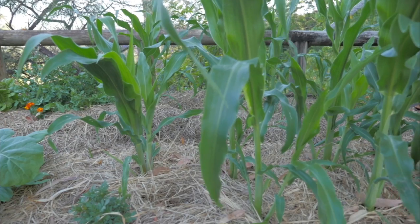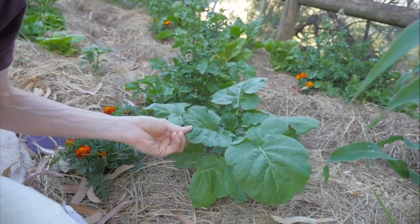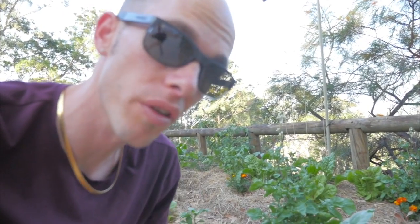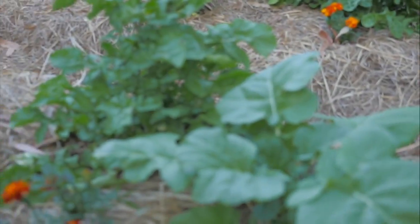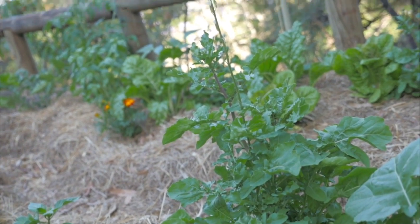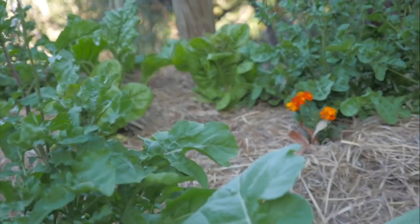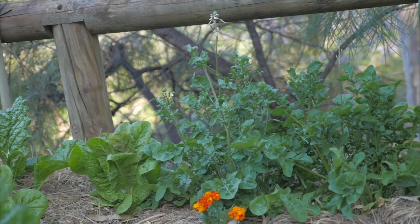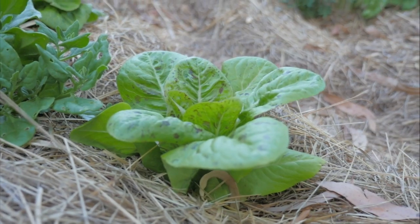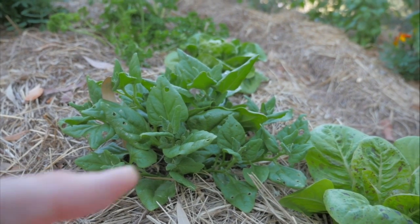Ew. Okay, so after the corn, we have some mustard greens down here. Mustardy. Not very strong, though. Next to that, we have some rocket. It's starting to go to seed. See how it's shooting up in the middle there? Here we have more marigold in the background there. More rocket in the background too, and a little lettuce. This guy is some sort of chili plant. Lettuce. This one is Warrigal greens, which is going to spread.